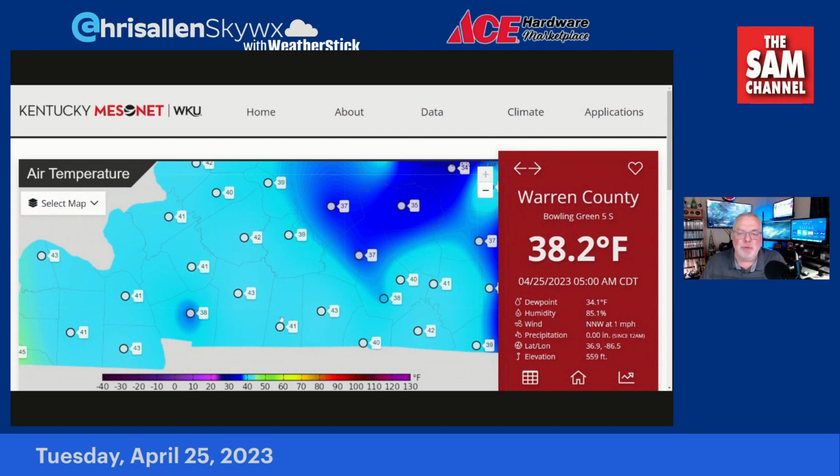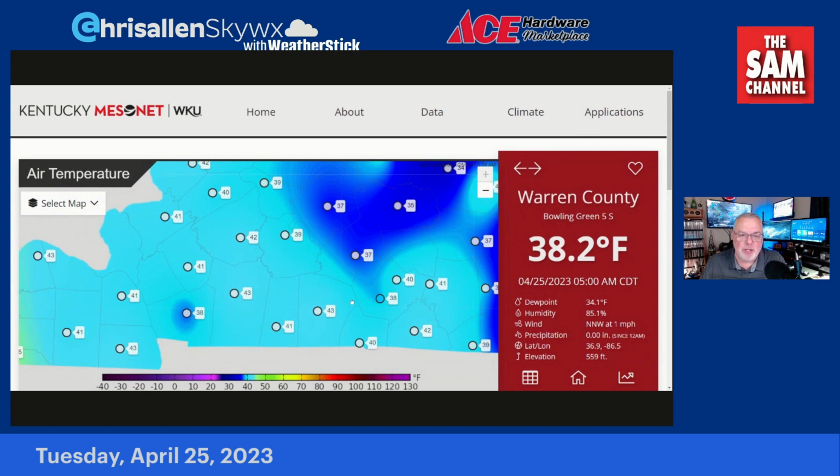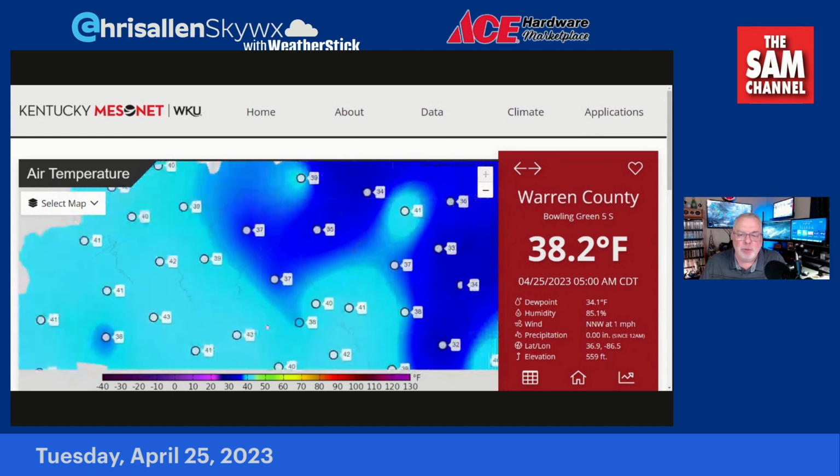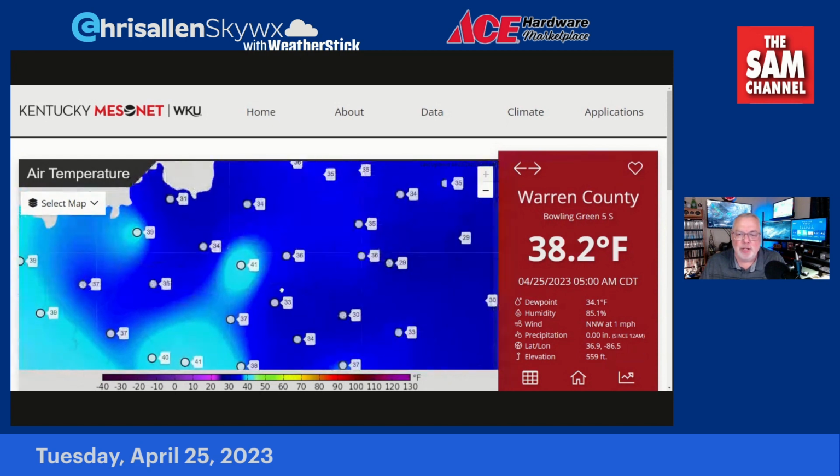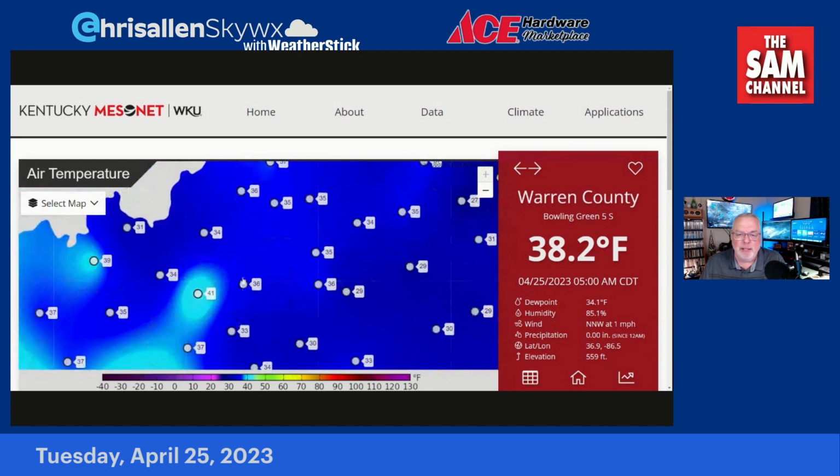So not as much of a worry about frost this morning, even on your windshield or on your plants, but I think frost is more likely in the central and eastern parts of the state, where you go from upper 20s to low 30s to mid 30s. It's probably a different issue in that part of the Commonwealth.